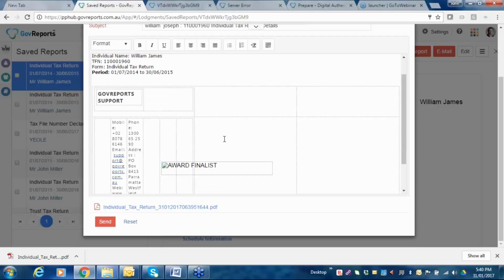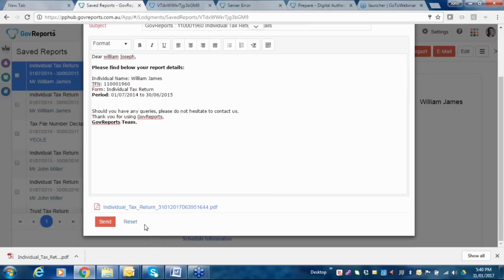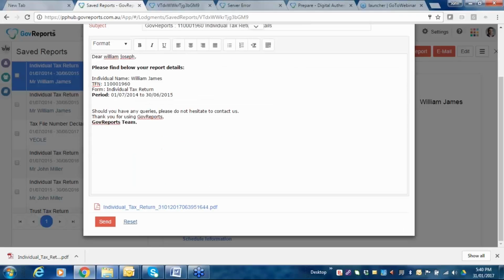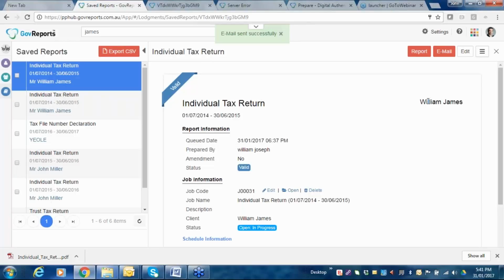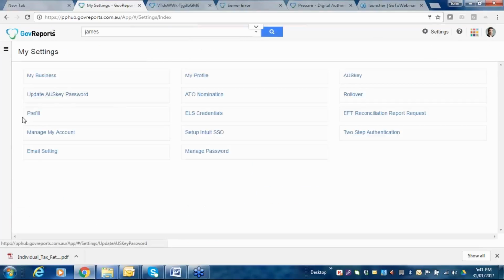Say from here, send it to, I don't know if it'll go through or not, but if this is an active email, we just say send. That won't work because that email doesn't exist. So we'll get rid of that. If the email exists and it's valid, you send it to yourself or the client. And the important part I'd like to show you is the email system, which is over here.